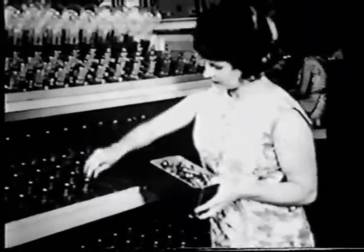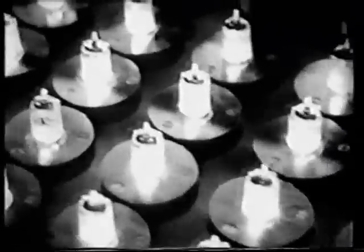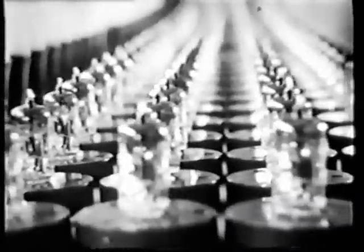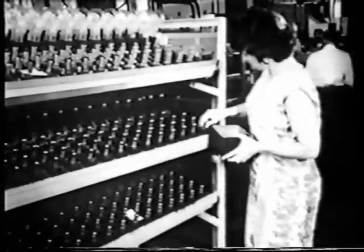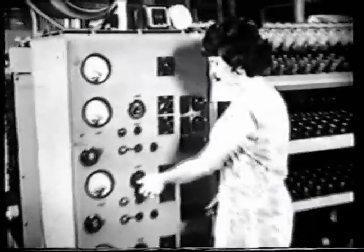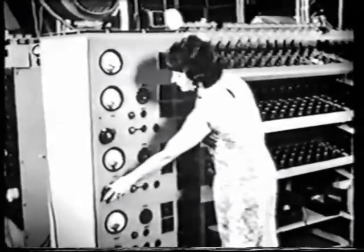The finished product, ready for the aging process. To ensure uniform operation in service, every valve is operated for long periods in this special aging rack, during which time its performance is stabilized. From aging racks to final inspection. Here, the valve characteristics are checked against very precise specifications, and then they are tested under actual service conditions.